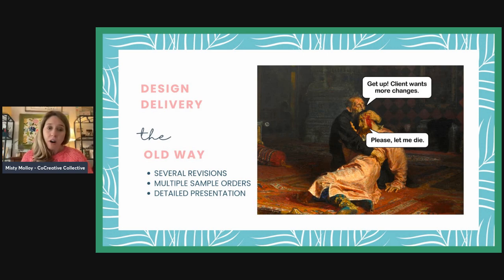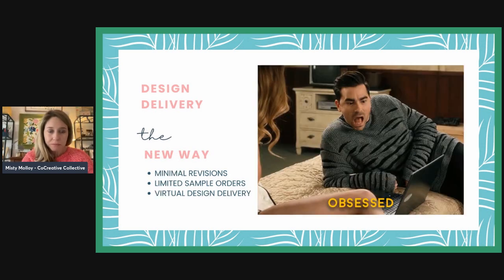And then I would also often order multiple samples. I would bring samples with me to the initial conceptual design meeting to give them an idea of where I was thinking we should be going. It was just a lot of work ordering samples. If you order samples, you know that's very time consuming. And then there's also the management of the materials themselves. And then I would give a detailed final presentation at that point in time, which is also time consuming.